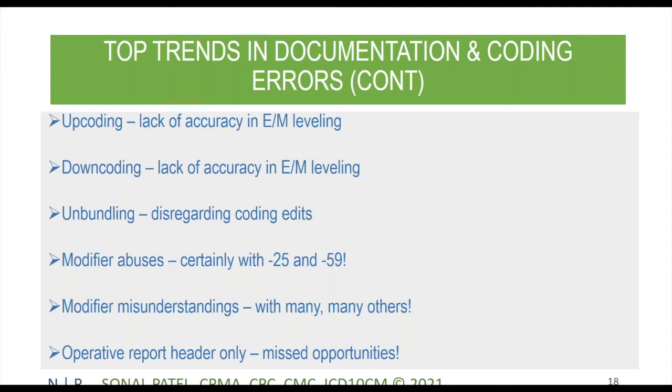We need to make sure that we're capturing the severity of our patients' diagnoses. So we should be seeing multiple types of patient in a day, which means I would want to see multiple types of E&M services in a day. I would want to see a mix of the 99212s, the 99213s, and yes, you might have a multiple chronic condition patient that you're working up. So you might need that level 4, 99214 once in a while.